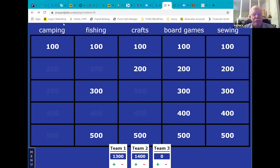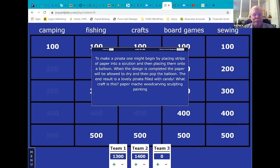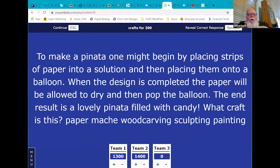Let's do crafts for 200. Sewing's going to be our tiebreaker. That's right. To make a pinata, one might begin by placing strips of paper into a solution and then placing them onto a balloon. When the design is completed, the paper will be allowed to dry and then pop the balloon. The end result is a lovely pinata filled with candy. What craft is this? Paper mache, wood carving, sculpting, or painting?